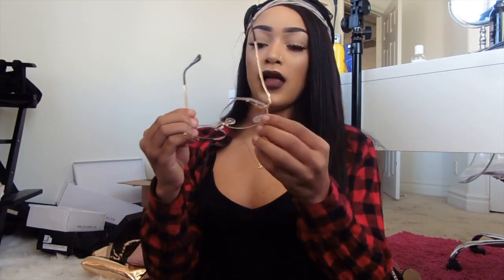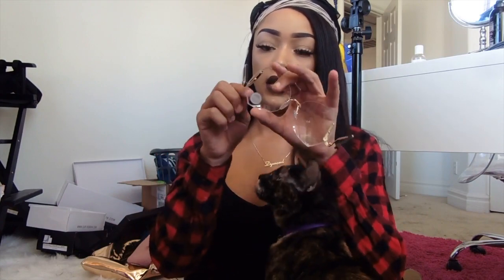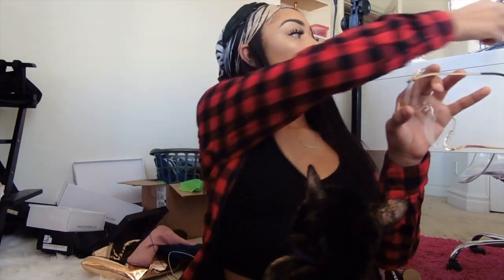these are cute for the spirit. Since I have my hair in a side part, my hair is going to be all in my face, so I try to wear glasses to counteract that.